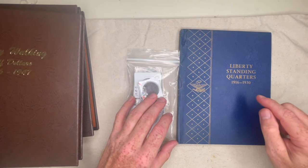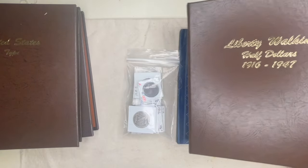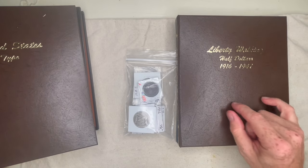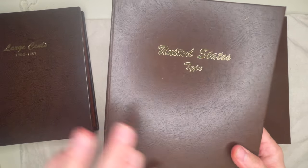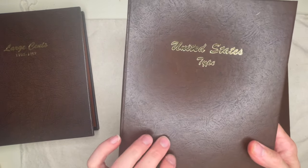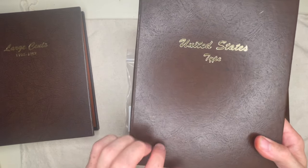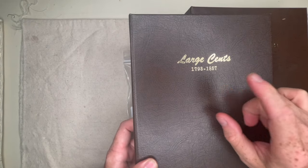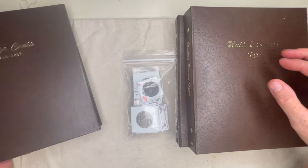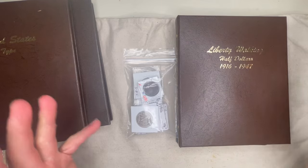I'm working on the SLQs, the Standing Liberty quarters, and my Walking Liberty halves, which I've got most of, and I may have bought all of them to finish this out. I believe I got all of them. For my typeset, I bought the last coin I needed, and since my last video, I have been able to finish it up. I also looked at a bunch of large cents. I'm working on my large cent collection, and now I'm down to a bunch of the large cents that are expensive.